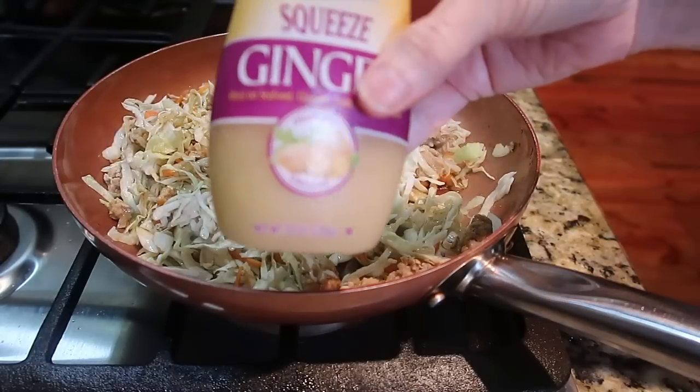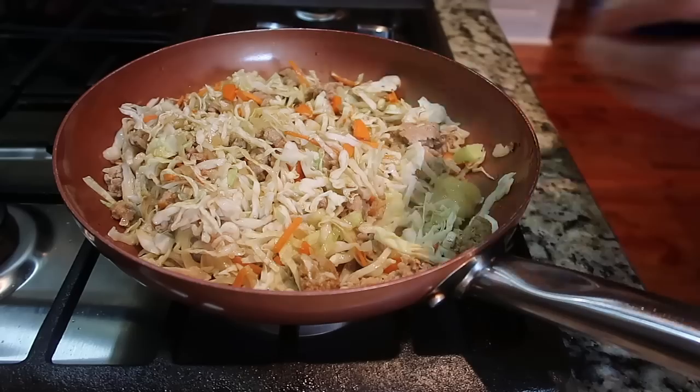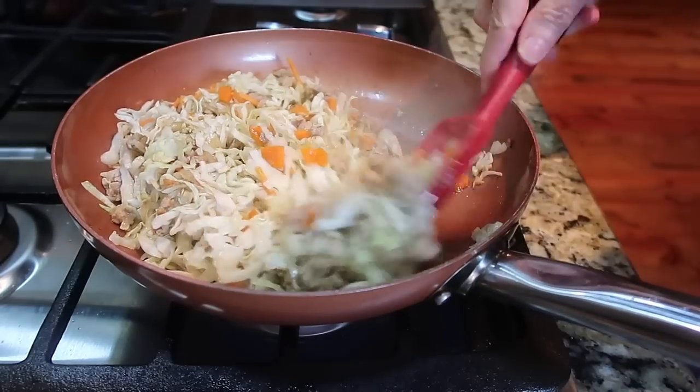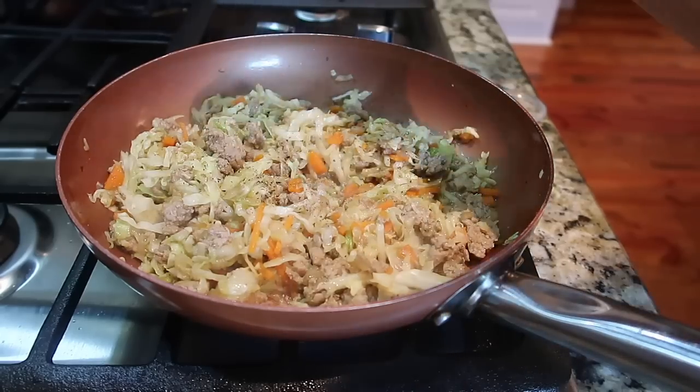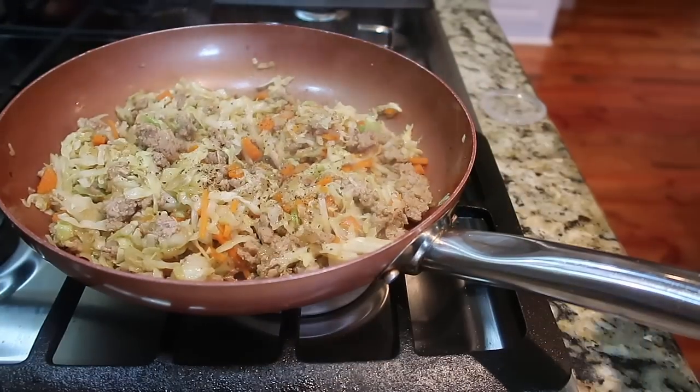I wanted to double up, so I used some jarred minced garlic and some of this squeezed minced ginger that I like to keep in my refrigerator. I find these at Walmart or Kroger. Once it's sauteed, I take it off the heat and add a dash of sesame oil.